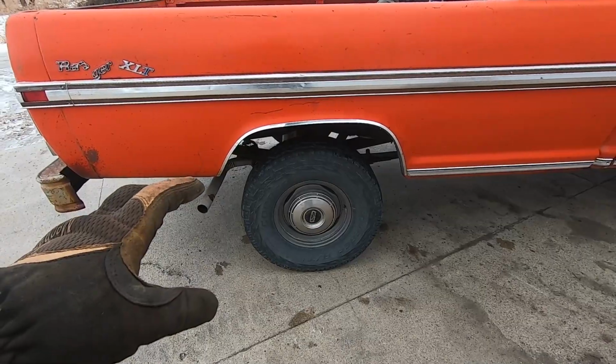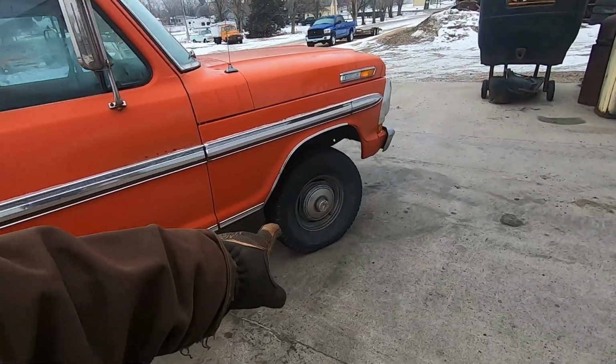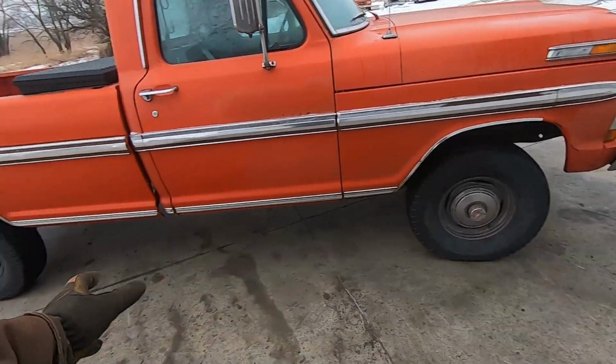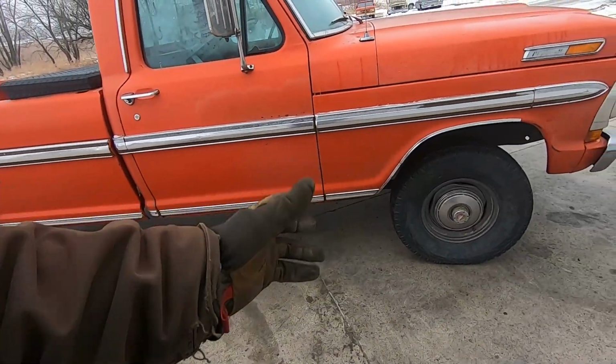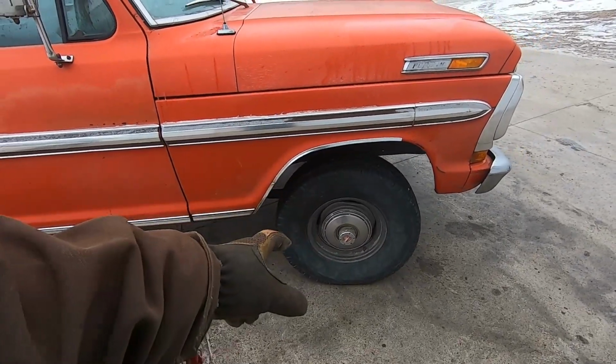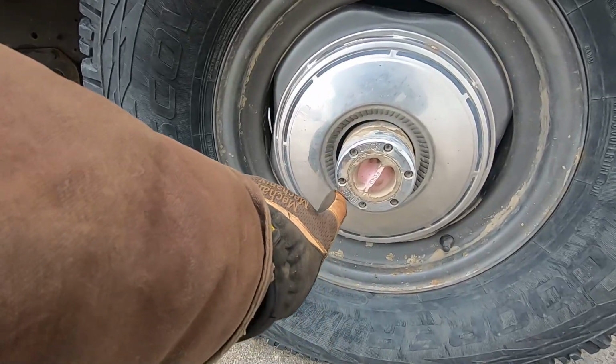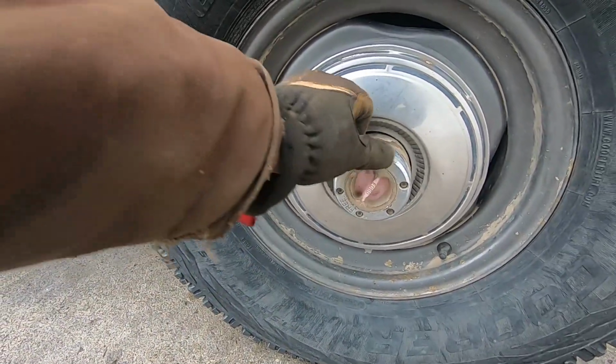On stock 15-inch wheels, I took the stock '71 hubcaps. Took a hole saw to them because I like the steely look, and they're cheap. You can see my rattle can paint's kind of coming off. It does have lockouts. They're the factory Ford lockouts. I got them set to freedom right now because sometimes you got to lock them up when you want to get wild.